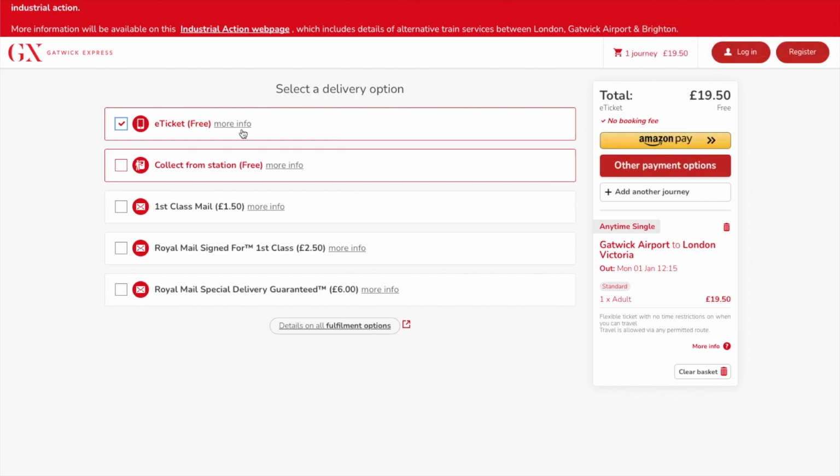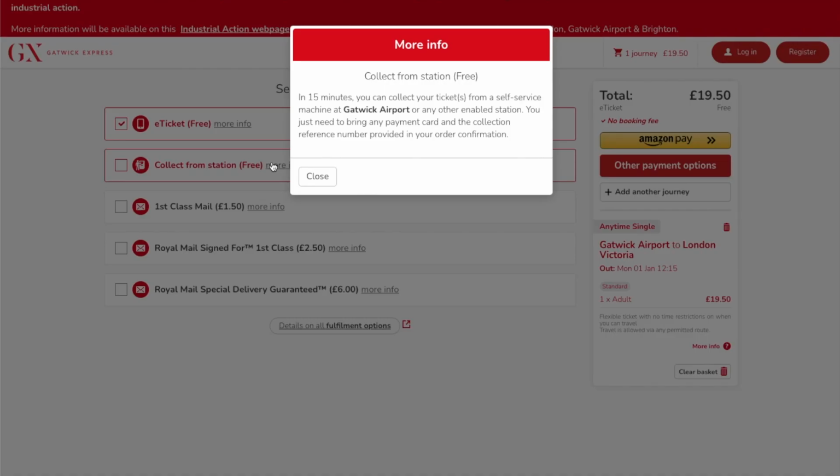and it's going to give you your payment options. So you can get an e-ticket, which is free. That's cool. If you want to collect it from the station, that's fine. If you click here for more info, it tells you about the self-service machines. You will likely need to bring the payment card. So make sure if you are booking this for somebody who isn't going to be traveling, that maybe you do the e-ticket option instead of this collection at the station. Otherwise, they won't be able to collect it.